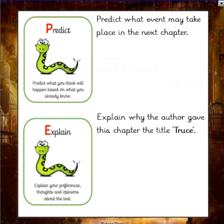For your next question, I'd like you to predict what event might take place in the next chapter. You may want to look at the final page here for clues to what Mr. Silver is perhaps about to do next. For your explain question, I'd like you to consider why the author gave this chapter the title Truce. You may wish to look at how Ellie and Daniel's relationship develops across this chapter. Pause the video now to have a go at answering these questions, and once you're finished, click play to check your answers.